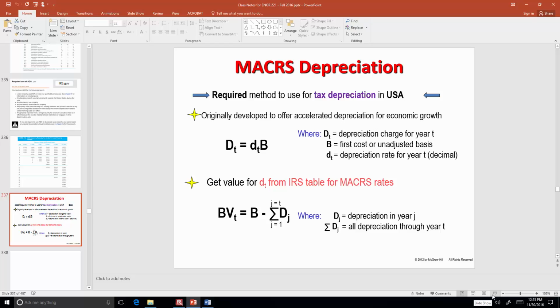What I'm asking to calculate is tell me what's the depreciation in year 1, the depreciation amount in year 2, year 3, and so on. And then also calculate the book value for each of the years. So each of the years is going to be T, and then d, this lowercase d, is what you get from the factor table, table 7.3 on the handout.